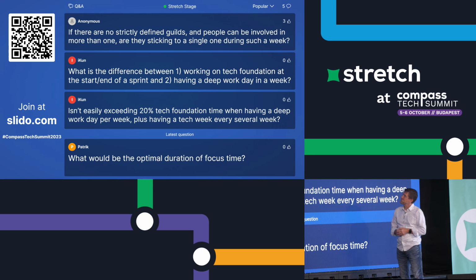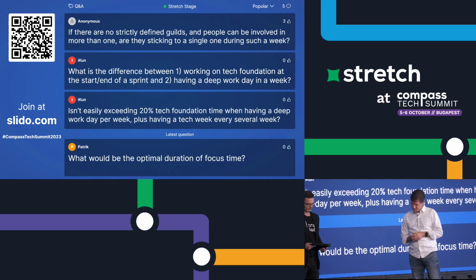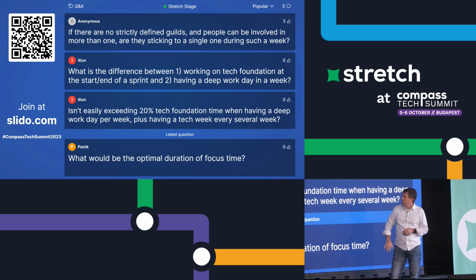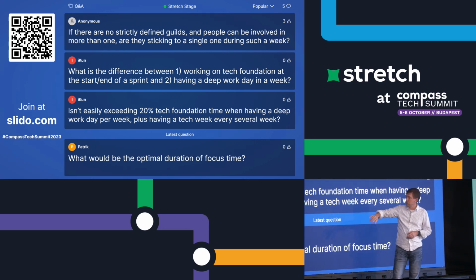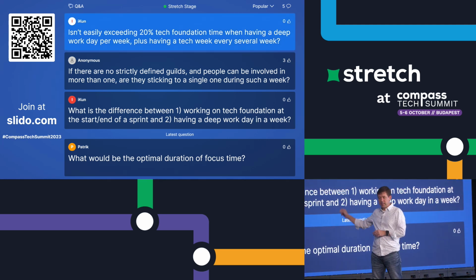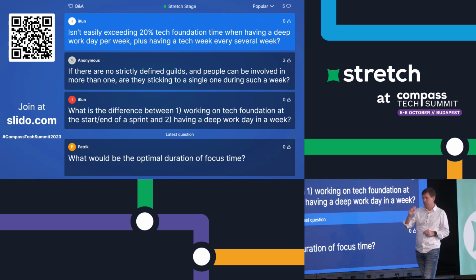We have the difference between exceeding 20% and optimal duration. Let me take the third one here. Okay. So what would be the optimal duration? Isn't it exceeding 20%? Oh, that one. Yeah. So isn't it exceeding 20% by having that deep work day? And I could see where the confusion came up. I should have been more clear.